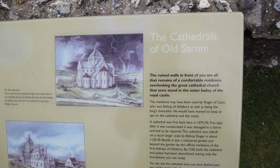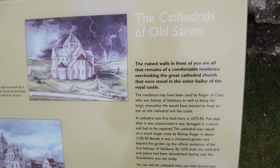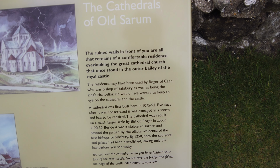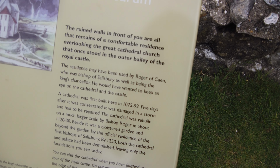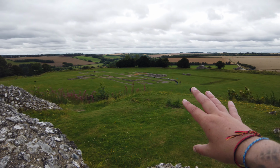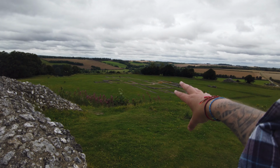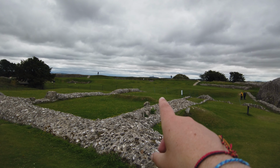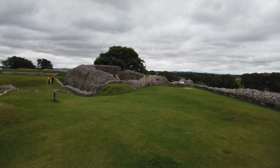So now we're overlooking the great cathedral church that we know is at the back here. Roger of Caen, who was the Bishop of Salisbury, as well as being the King's Chancellor, said he wanted to keep an eye on the cathedral and the castle. And we're looking at it now, and you can see very distinctly that beautiful cross sort of section shape. And then if we look in the distance, we can see the spire of modern day Salisbury Cathedral. It's all here, really is.